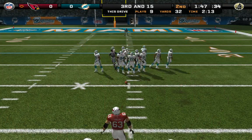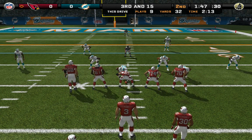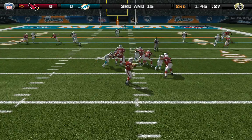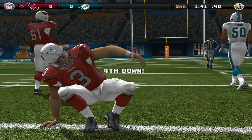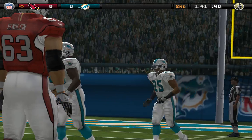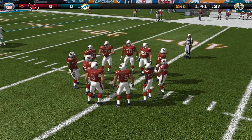10th play of this drive. Ball on the 30-yard line. Pressure coming. Throws it. In and out of his hands. It's very hard to be successful if you can't convert on third down. And it's very hard to convert on third down if your guys can't find a way to hang on to the ball.